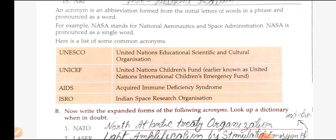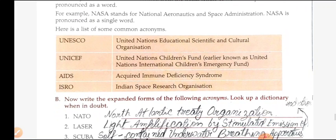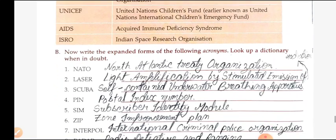UNESCO, United Nations Educational, Scientific and Cultural Organization. UNICEF, United Nations Children's Fund, earlier known as United Nations International Children's Emergency Fund. AIDS, Acquired Immune Deficiency Syndrome. ISRO, Indian Space Research Organisation.